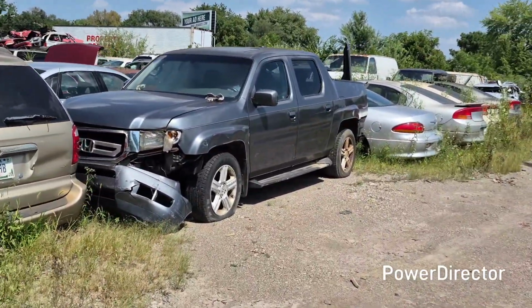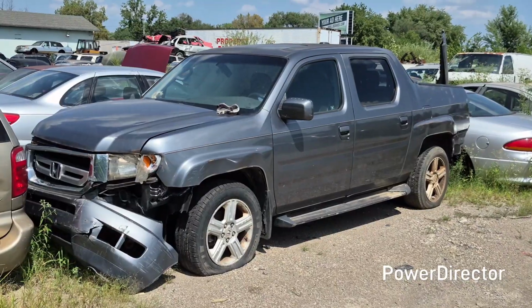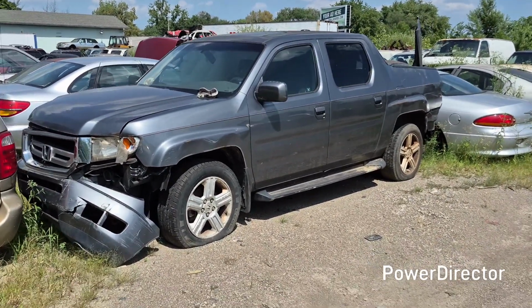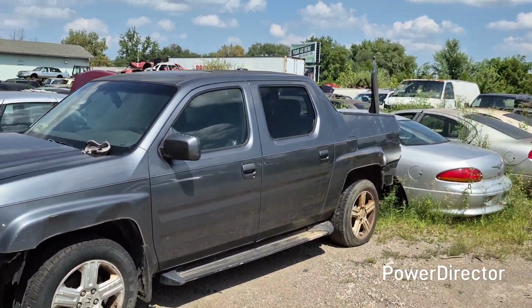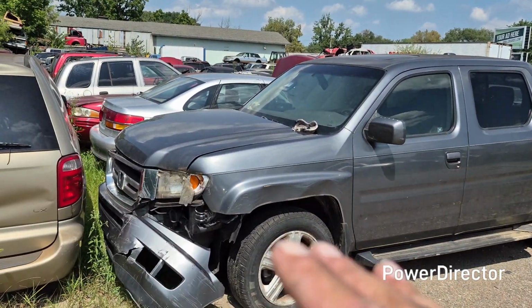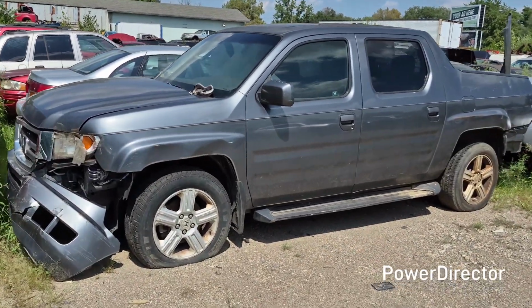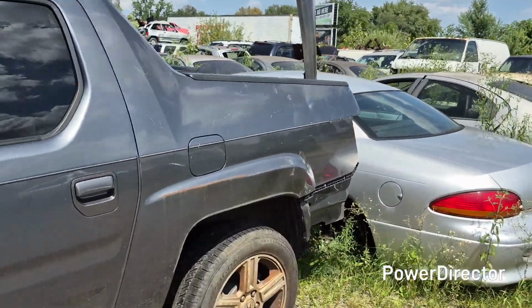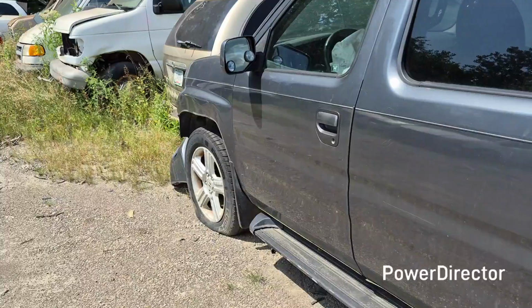Honda Ridgeline. There's a truck that people have mixed opinions on. Basically what the Ridgeline is, it's a Honda Pilot with the back end chopped off. And it has the engine from, I think, the Honda Odyssey. Yeah, it's basically the modern version of an El Camino, sort of, kind of. Except it ain't rear wheel drive, I think it's front wheel drive.